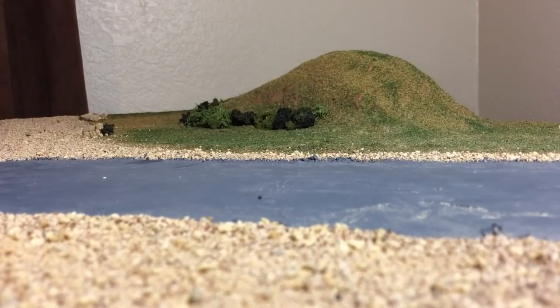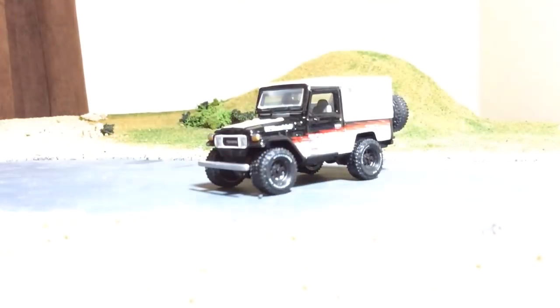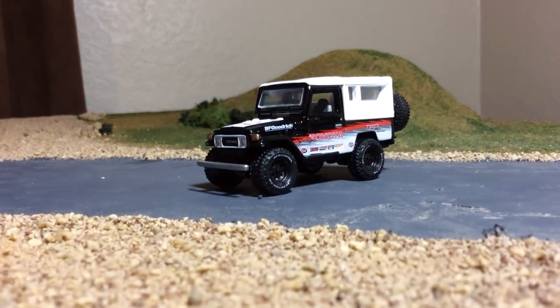Oh, holy cow. They put a ton of detail on that thing. Wow. Well, let's have a look. There's a lot of detail on this guy.